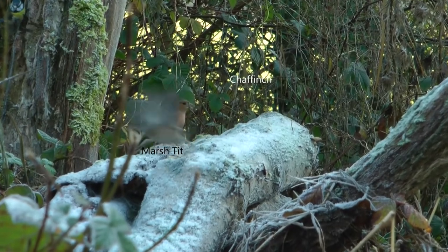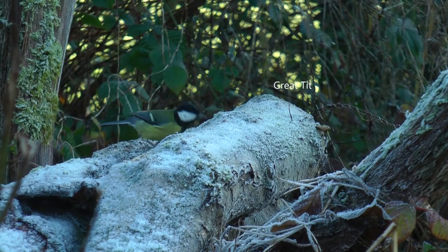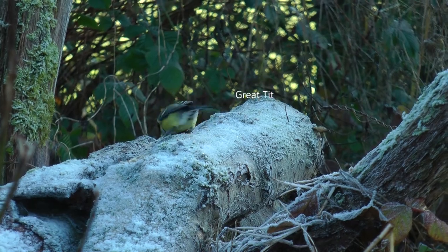Yeah, really nice. Turned out to be a really nice day. So that worked really, really well. I think I've got some cracking shots.